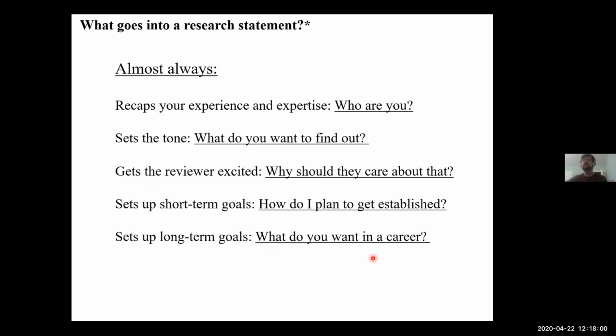Long-term goals. What do you want in a career? What is your long-term strategy by joining the department? And we'll get into some specifics to be thinking about the department when it comes to these long-term goals, but you want to become tenured. Everybody that's applying wants to become tenured. But you want to become a leader in this particular therapy. You want to become a leader in this new telescope you're building. You want to become a leader in this new type of engineering best practice.